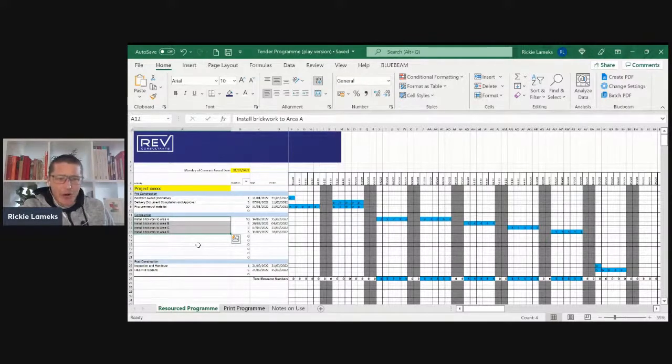The other thing I've split here, I've got 4 different areas. It's a very, very simple high-level program, but I'm showing that I need 3 guys, 2 weeks here in area A. Then I've got 4 guys for a week in area B, 3 guys for a week in area C, 3 guys for a week in area D, and so on. This is a pricing tool, right? If you price to this, you're building up your labor and your plant from this program. When you deliver the job, if you deliver to this program, you know you're on budget.